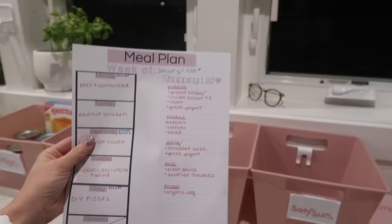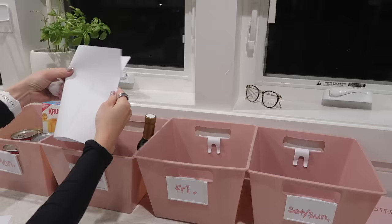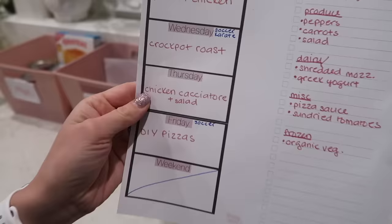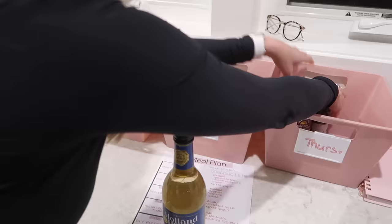So on Tuesday, we are trying that peanut chicken that I talked about, and for this, I printed out the recipe because I've never made it before, and I think this is a great idea for the baskets too. Just simplifying it, because in all honesty, I think it took like 10 minutes to put these baskets together, and in the long run it's going to save me so much time. So for the roast, all I have to put in there is the potatoes. I could have actually added some onions and garlic in there as well. And then this is my ingredients for the cacciatore. I have capers, sun-dried tomatoes, and some white wine. Another one I could have added onion and garlic to the bin as well.